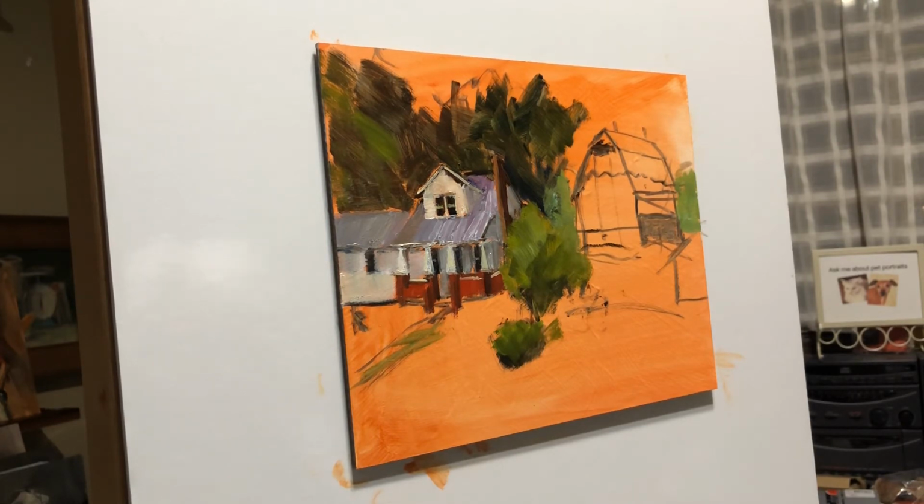All right, let's block the barn in. Go back to my first dirty brush. And it's a white barn. I'm not going to change that. I'm going to go with that. Kind of a gray roof.